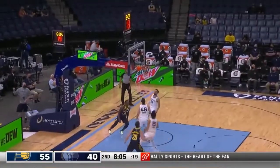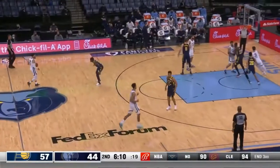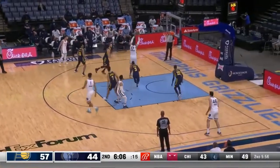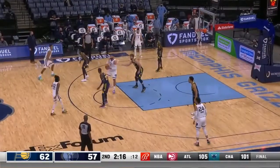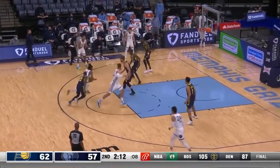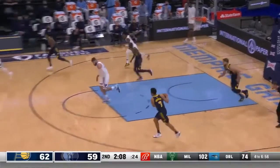A lob for Holiday. He hangs and hits. Aaron Holiday in transition. Back into this basketball game. Cut down on the transition opportunities and the drives to the basket. Good look here over the top. Yep, Aaron Holiday is not going to stop Valanciunas. For it against Sabonis. Now he's going to set a screen. Morant attacks, scoops and scores. 3-point game.